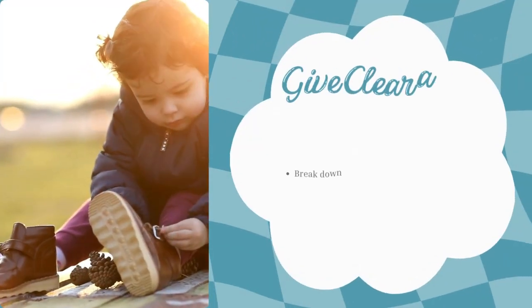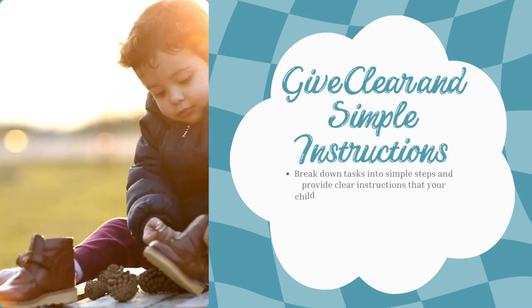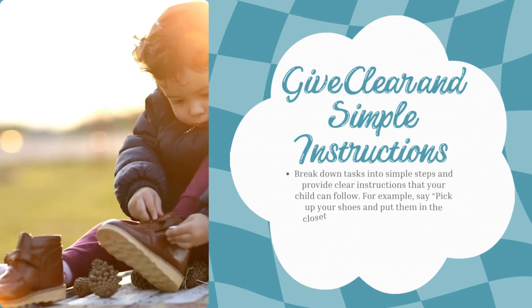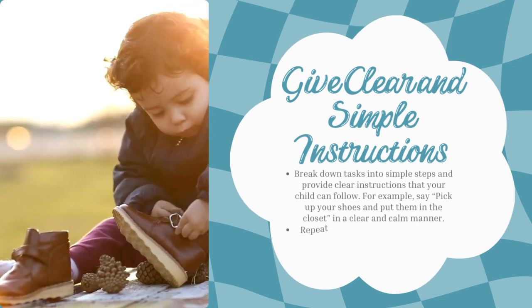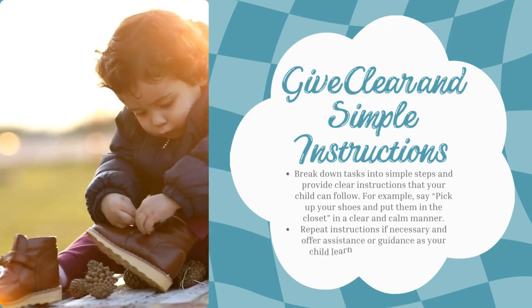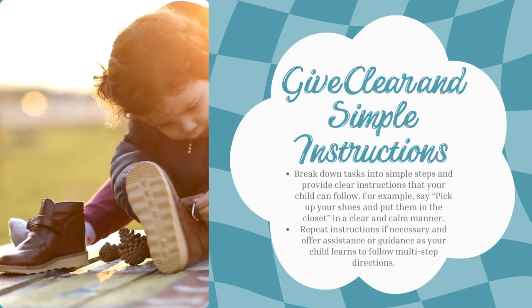Give clear and simple instructions. Break down tasks into simple steps and provide clear instructions that your child can follow. For example, say, pick up your shoes and put them in the closet in a clear and calm manner. Repeat instructions if necessary and offer assistance or guidance as your child learns to follow multi-step directions.